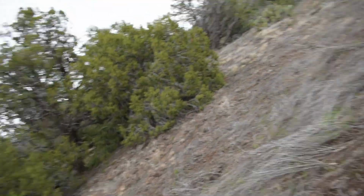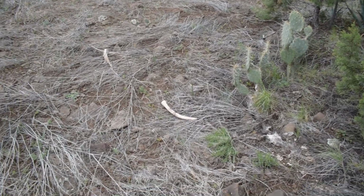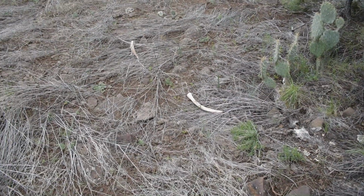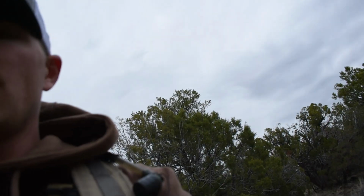So, got another donation back to the woods. I'll just leave it right there. Chalk City. Oh, man. Kind of working our way back towards the truck now. So, see what happens, I guess.